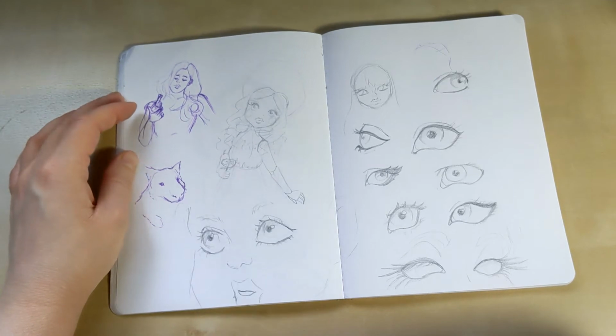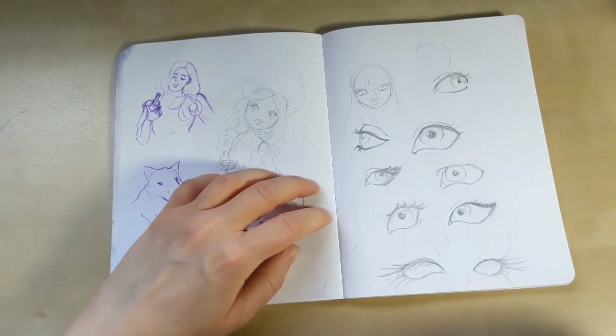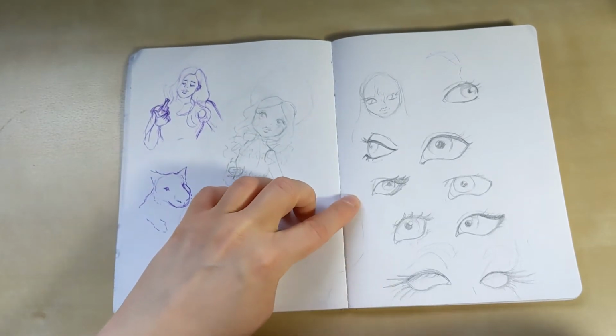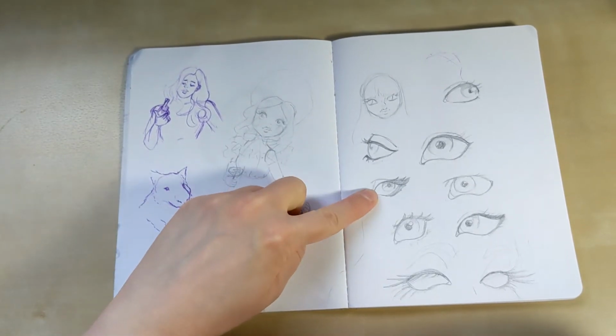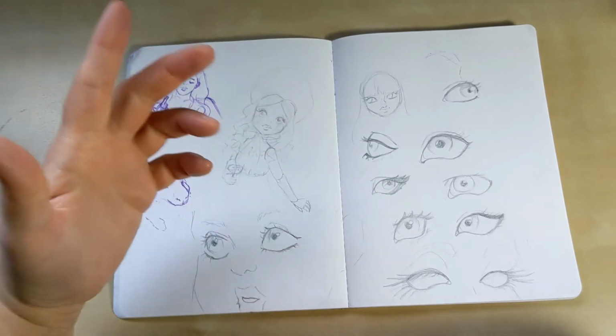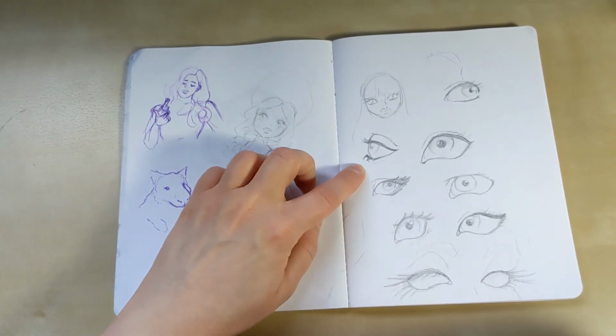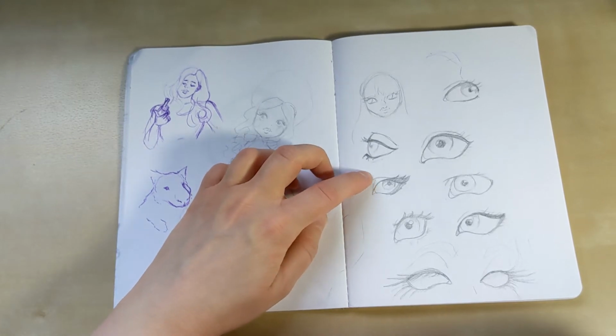I drew some eyes. I googled how to draw pretty eyes, and I just kind of copied. I guess that's a study when you copy, and you try to figure out what you're doing.